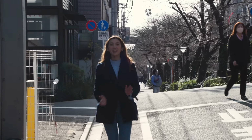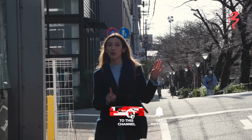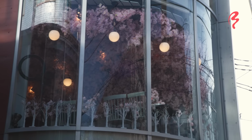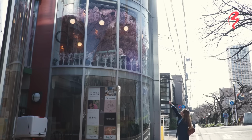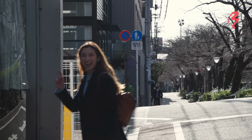I've now arrived at the cafe. It's right next to the Naka-Meguro River, which is known for its amazing cherry blossoms. They're not quite bloomed yet, but the cafe is! Look at that cafe! You can see all of the cherry blossoms through the window. I can't wait. Let's go inside.